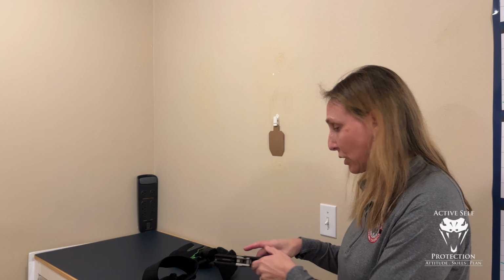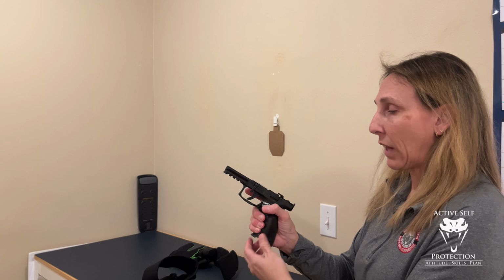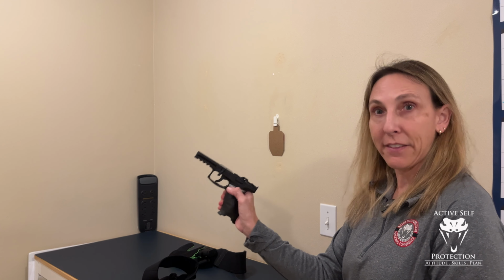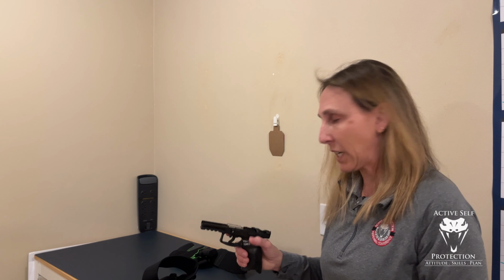And one of the other reasons I enjoy the paddle style magazine release is because it's just faster for me. I don't have to adjust my grip at all during reloads. I'm able to maintain my firm firing grip. I can eject and get my new magazine in and I'm back in the game again. Whereas with the button style, I typically have to either use this hand or flip the gun just a little bit so that I can get in there and depress that button. So the paddle style for me works out really, really well, and I appreciate that.